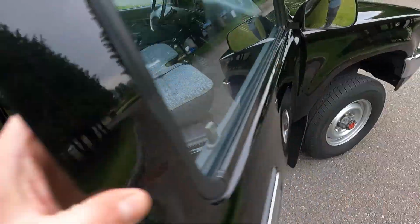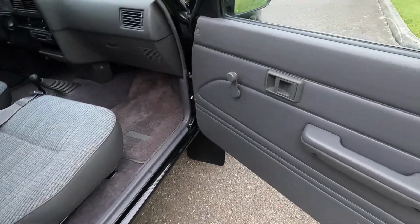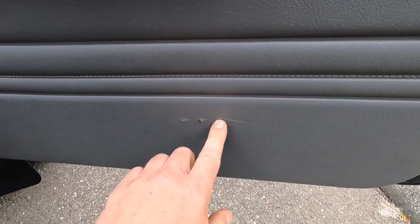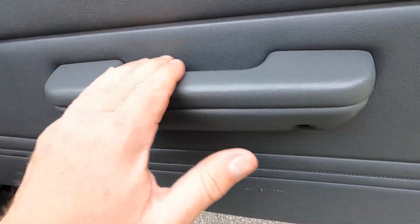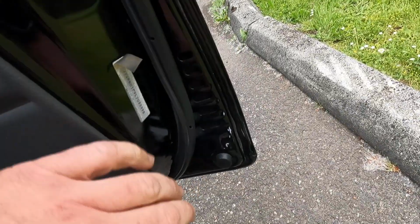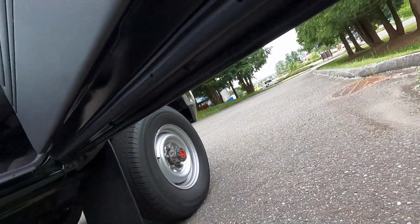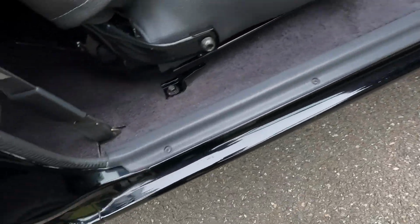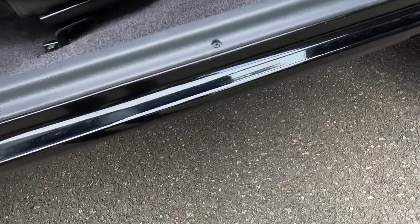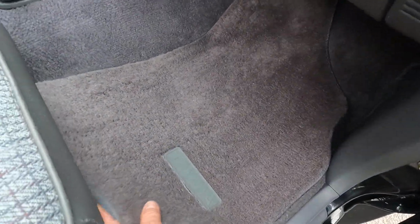Take you in here. Passenger door panel is pretty much mint, except something got hooked up there and put two or three little holes. Nothing wrong with the armrest. Doors have never been off. Decal is evident on all the panels for fenders, hood. Look at that entry. There's not a scratch or a chip on that rocker. Maybe this guy didn't have any passengers. Got the original mats, and of course you can see the pictures.